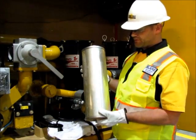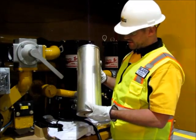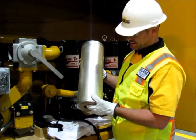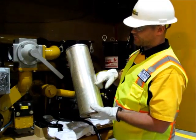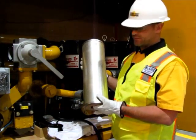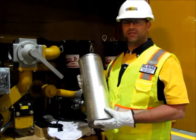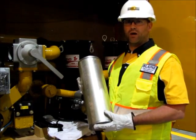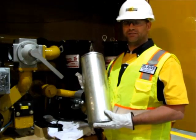After you've removed the filter, always inspect it for signs of contamination and damage. Look for ferrous metals or contamination that is obviously from a Ground Force component. If you do find contamination that is obviously from damaged components, contact your Ground Force Worldwide product support team immediately and they will help you resolve the issue.